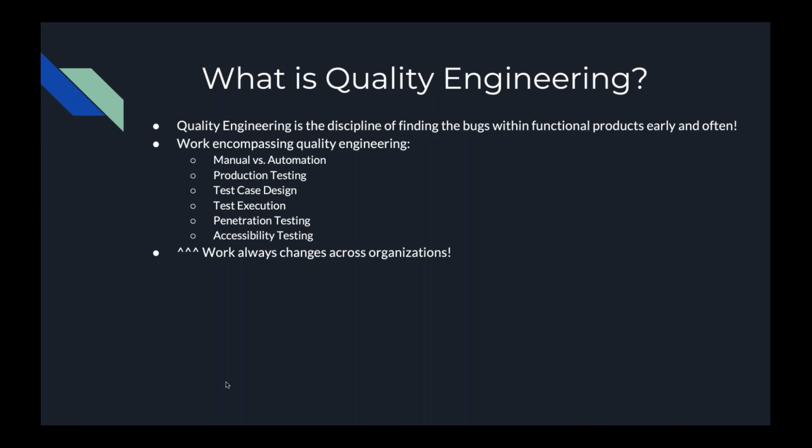And I think overall, whether we know it or not, we're all testing something, whether it's our car to turn it on to go somewhere. We're all testers of the things we use. So I think that not just quality engineers, but developers, there's also that testing aspect to that.